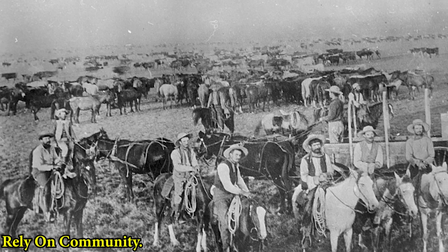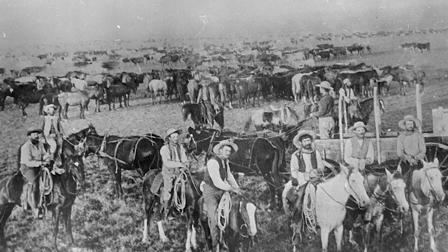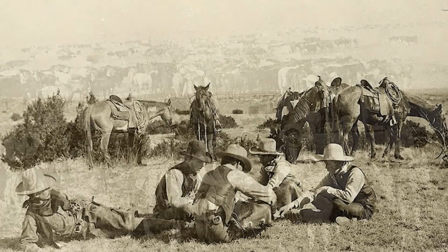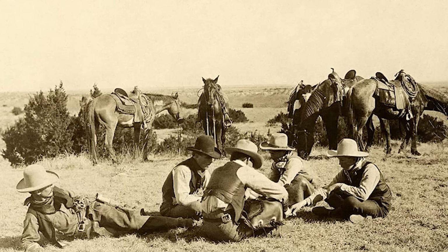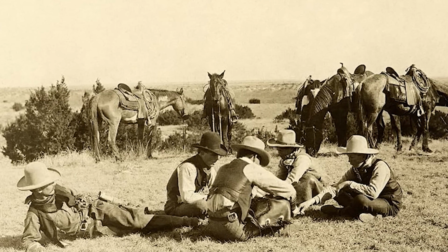Rely on community. Communities grew out of the need to survive. Humans soon realized early on that gathering together gave them the ability to help each other survive. While there were those in the Wild West who were loners, many sought the companionship of fellow settlers and the reassurance of being able to rely on them in times of adversity.